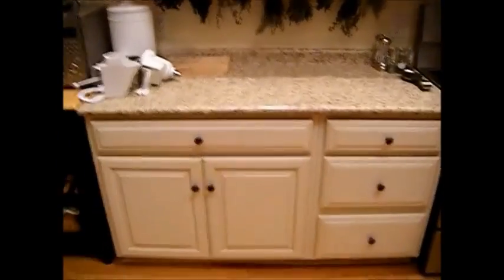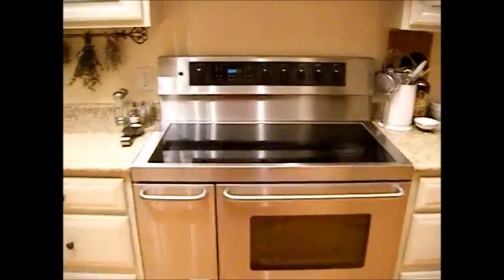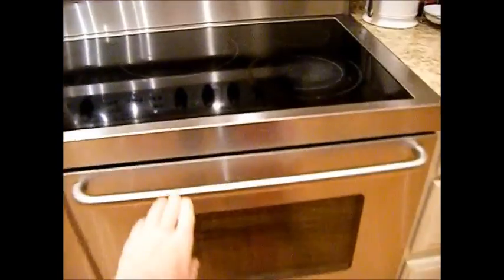The biggest surprise of all is, look at my stove. It's been forever since I've had no pot, nothing, on top of my stove. It has been forever. And I want to show this to you. Even the inside of my stove is clean. Look at that. Clean.